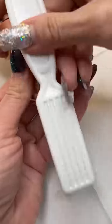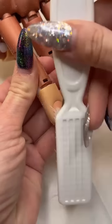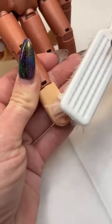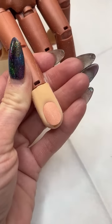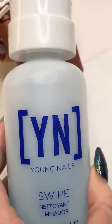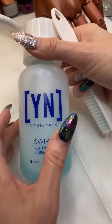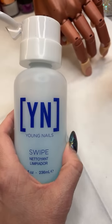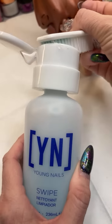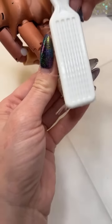Next thing I'm going to do, I'm going to grab my manicure brush. We're going to dust all of that dust off of the nail, pulling that down away from the cuticle, all the way down along those sidewalls. And then we're going to grab our swipe. And you guys, swipe is a product that I use quite a bit throughout my service. So you'll see me use this at a couple of different points. But for now, I'm just going to pump a little bit of that onto my manicure brush. And this is what I'm going to use to clean the surface of that nail.